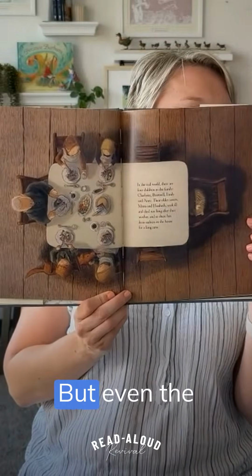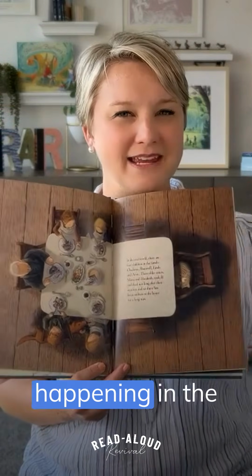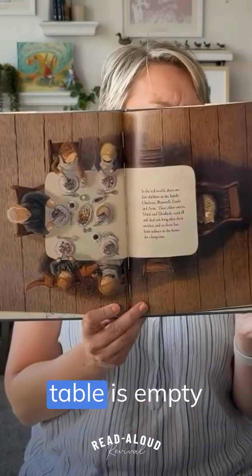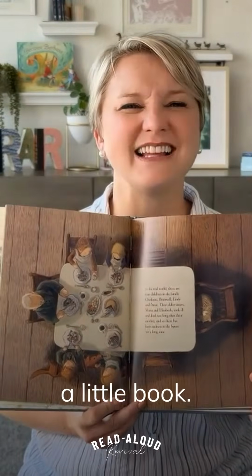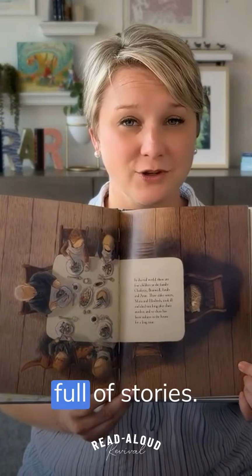Look at this page. There's a lot going on in this page, but even the table, which is telling us a lot of the sadness, is happening in the illustration, right? The way that the table is empty on one side. It looks like a little book. In this book, the Brontë children make little books full of stories.